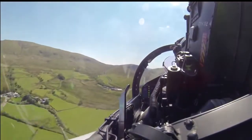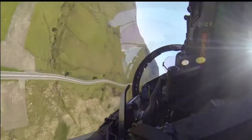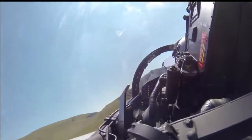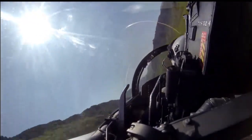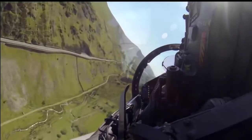Entering the McCunliffe Loop, North Wales. Hard bank to the left, lining up the overbank to the right. Overbanking, 5G over the top. Speed now 420 knots. Back down 250 feet. Valley wall flashing past the left hand side.